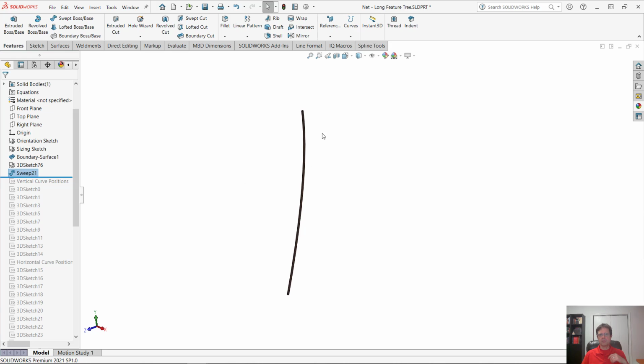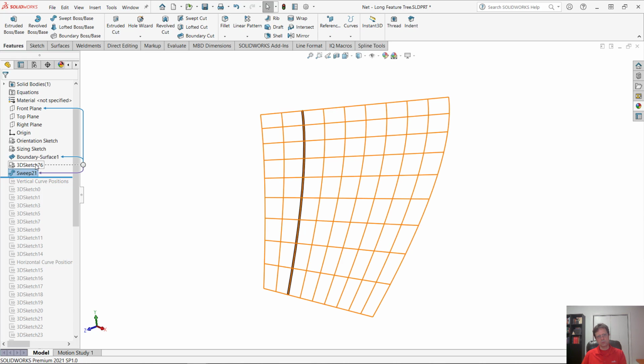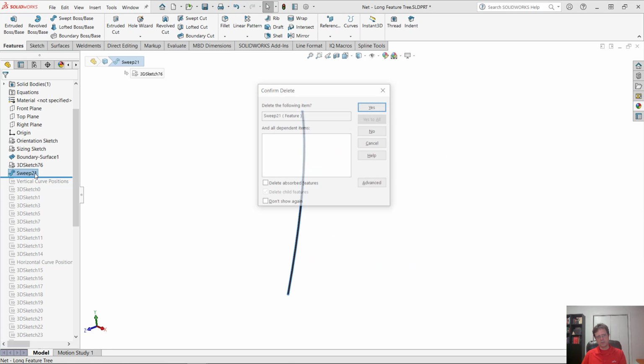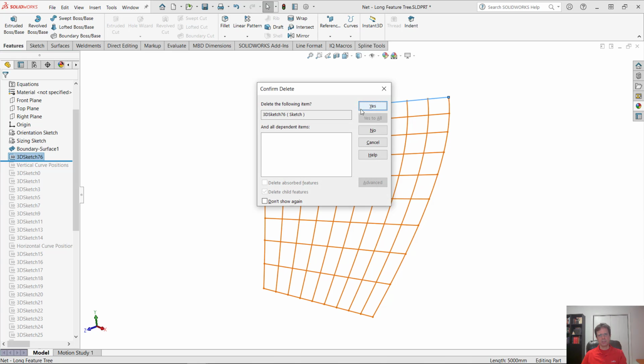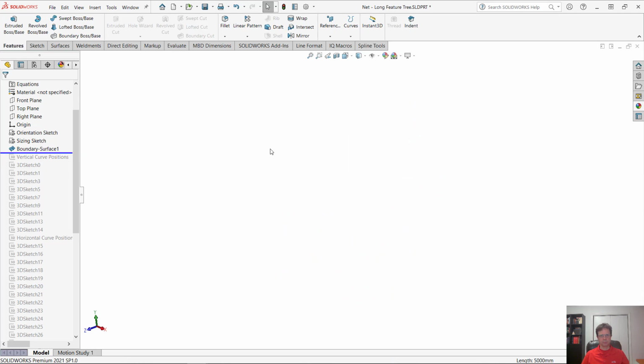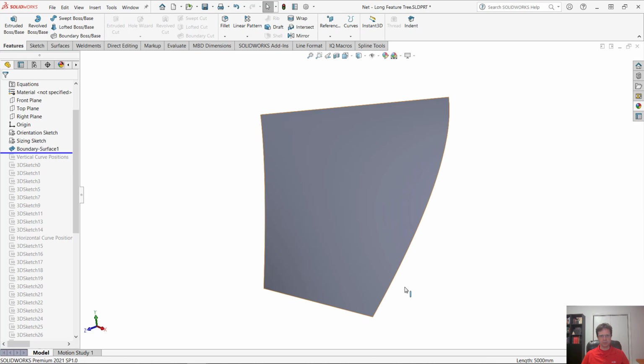Even if I take the time to do this one at a time, it will still create a problem if I try to modify it. So let's go to the end of this feature manager and see how robust this model is. So this is what happened. Allow me to show again the boundary surface. So Shift Tab to bring it back.